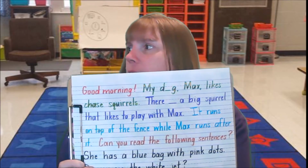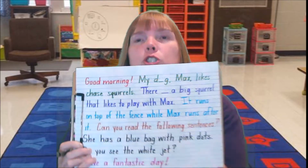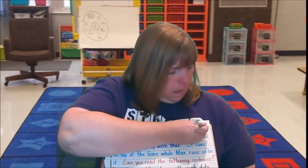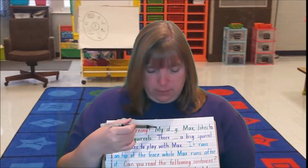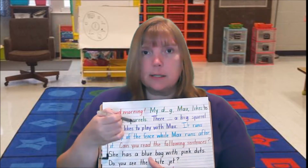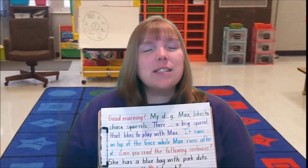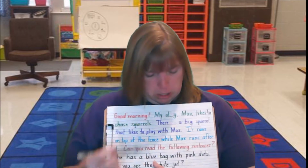My dog Max likes chase squirrels. What do I need to add? The word to. He likes to. T-O. Okay, let's go back. Now let's read that sentence. My dog Max likes to chase squirrels. Does that make sense? Yes, that's why it's so important that when you write, you always go back and read your sentence. Very good.